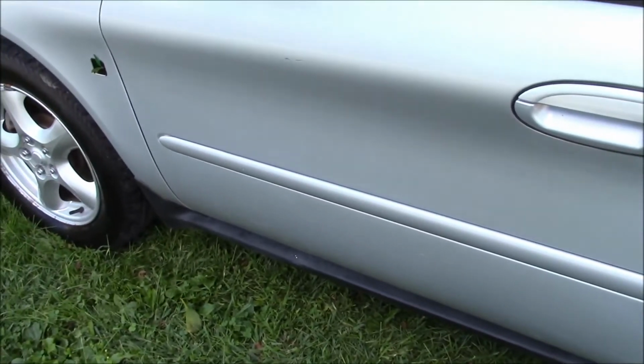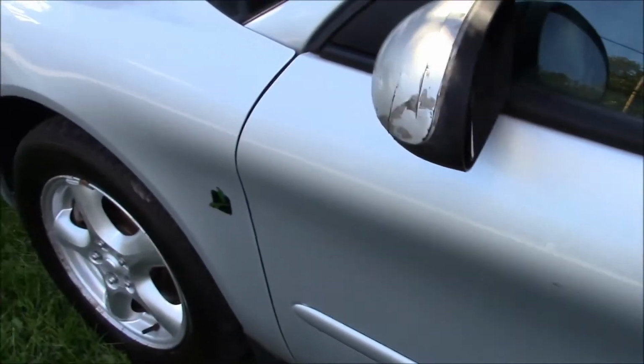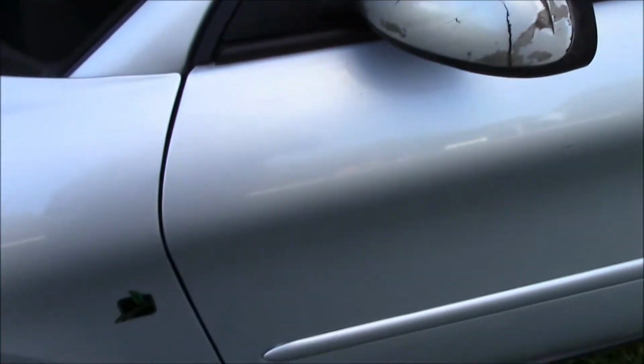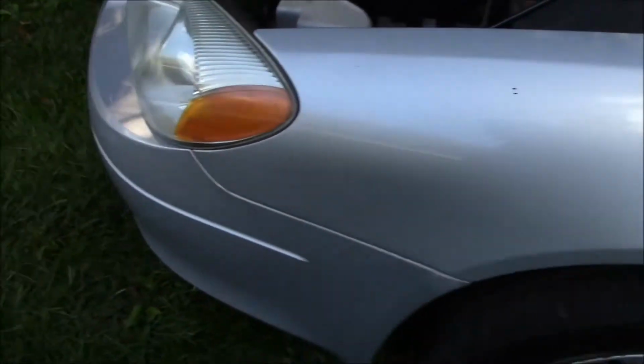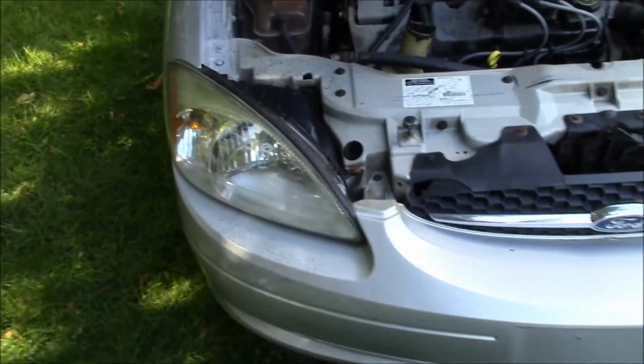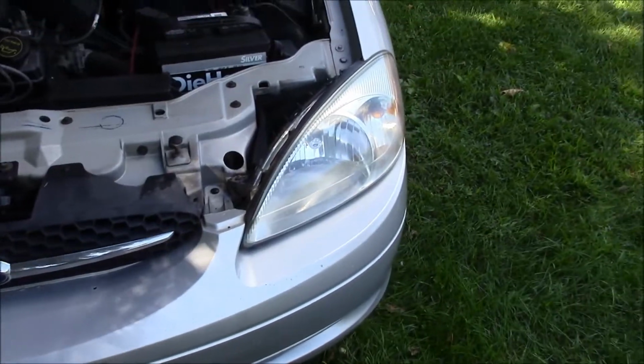It actually looks pretty good, but it does have a couple of little rust spots that somebody tried to work on. I don't know what happened here, but looks like somebody glued something on there. And the fender here looks pretty good. All right, let's come around to the front. All right, and as you can see, the headlights are nice and clear.